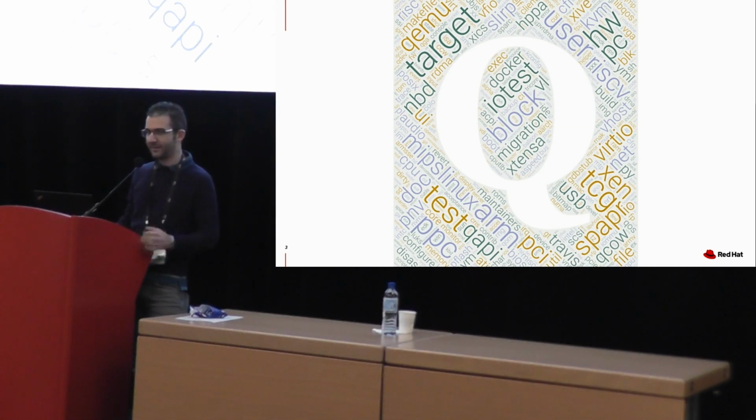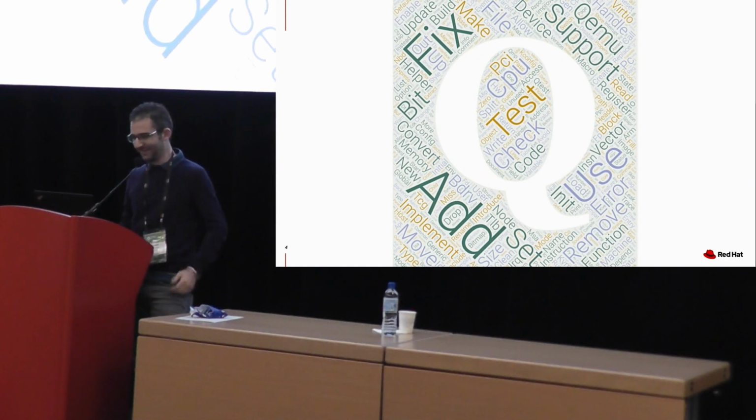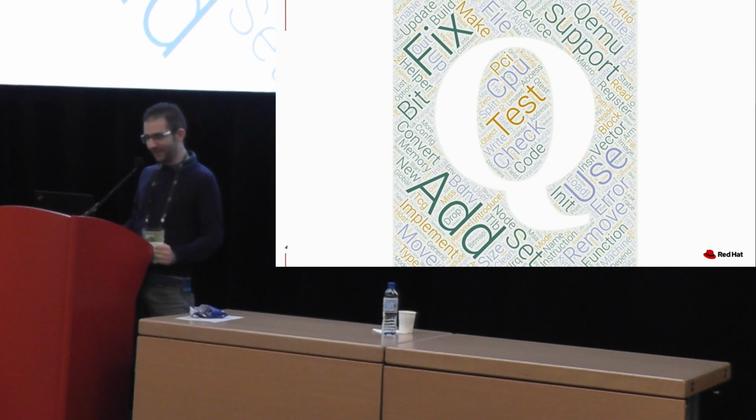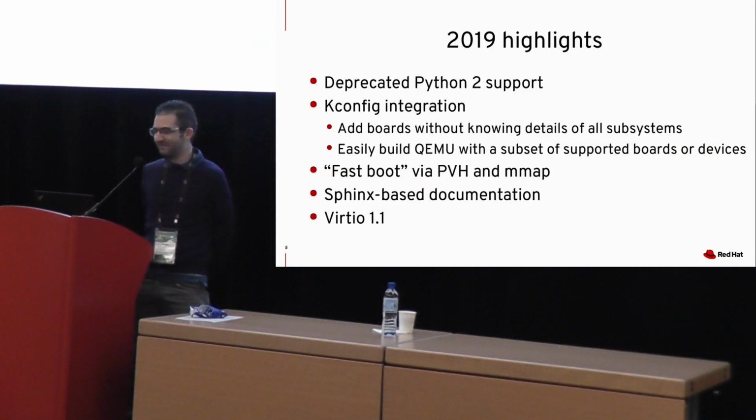And also let's see the part after the colon, so you can see what we do. We fix stuff and we add stuff, so probably the other way around: first we add it and then we fix it. We also support a lot of things and we use a lot of things, but fortunately we also test things. So maybe after fixing it or before, I don't know, but you can get some glimpse into how development works, not just for QEMU probably, adding and fixing things. Let's look at the highlights though.